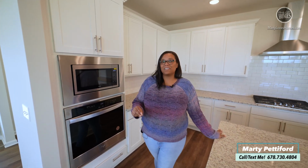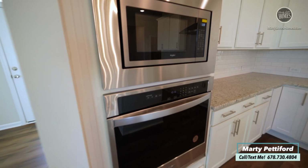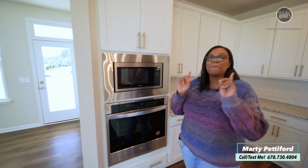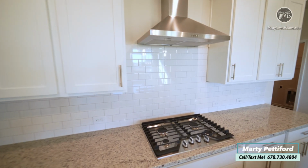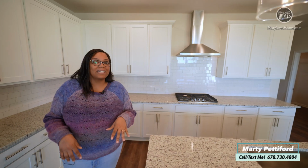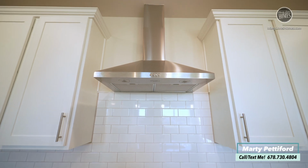One of my favorite features of the kitchen is the configuration of the oven and microwave combo. So it's not the double oven that some people like, but it puts the microwave over the oven, which leaves more space over the actual stove top, which is gas, by the way, and that vent hood just makes it look nice and clean, and it's an actual functioning vent hood. It doesn't just blow the smoke back into the home, it takes it up and out of the home, which is very important, and not a lot of new construction builders do that nowadays.